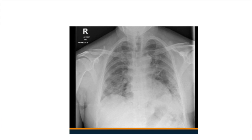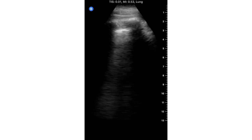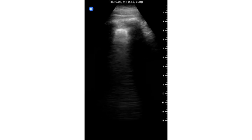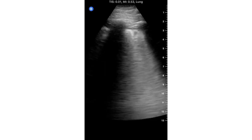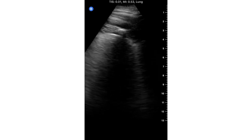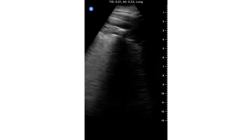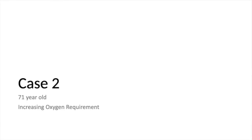What's interesting with him is, as I start the scan in the upper zone, he's got B-lines already. He's already got a thickened pleural line as well. And you can see that the B-lines have started from the upper zones and they progress and get worse as I go down to the bases. And we've got some more images there of confluent B-lines. And there we go. So what I found is the sicker patients are, the more pathology we're seeing in the upper zones.